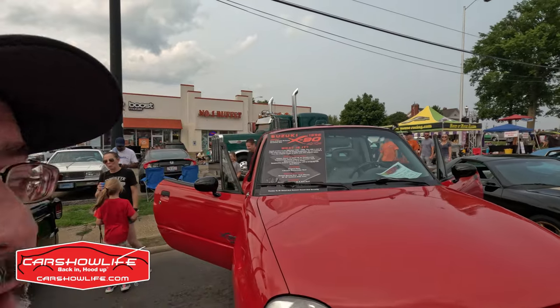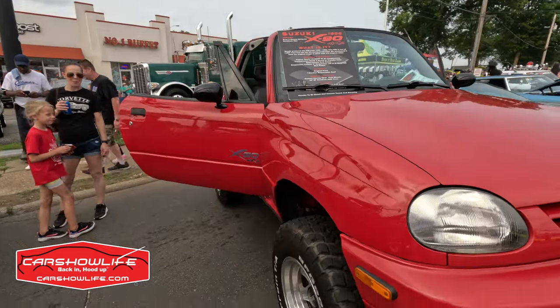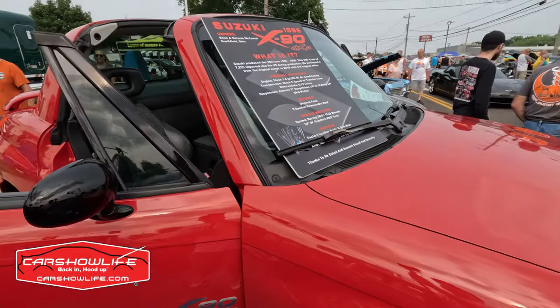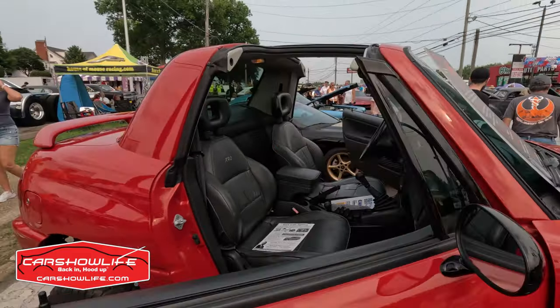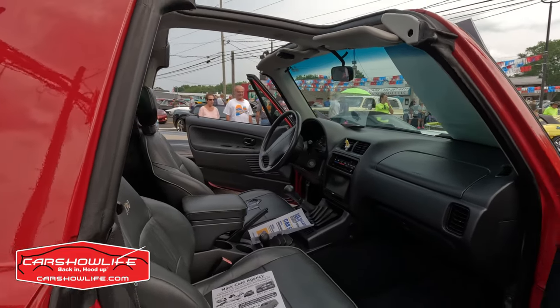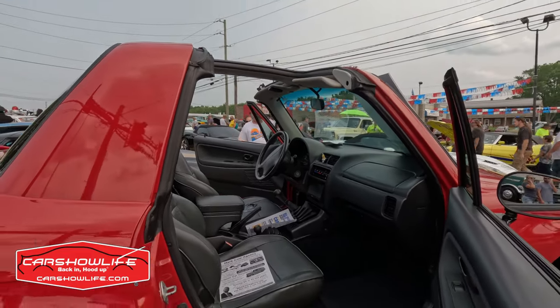Now, as someone who grew up in the 90s, I'm very familiar with this make and this particular model. It's a Suzuki X90, and it was this cute little SUV with T-tops. But the owners have taken it to the next level with a 3-inch body lift and 3-inch suspension lift with these large off-road tires. It's powered by the original 1.6-liter dual overhead cam engine with air conditioning. It's got a 5-speed transmission and a pretty original interior.